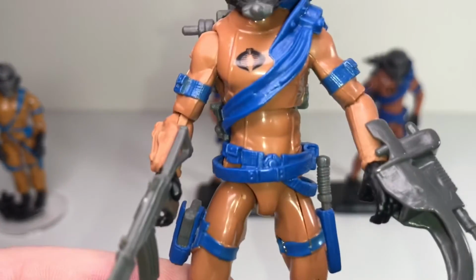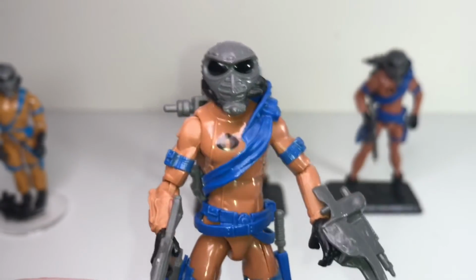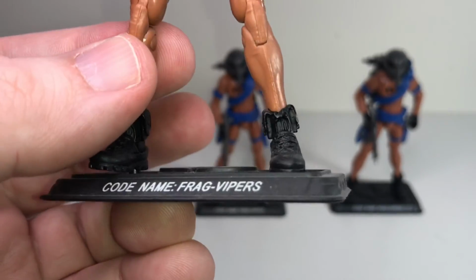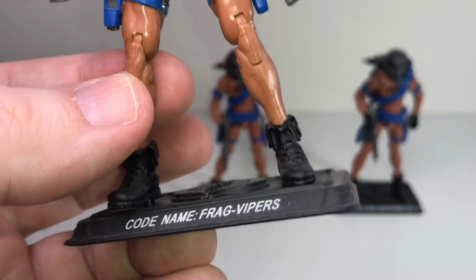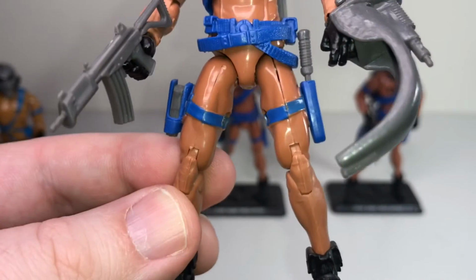But then the body, it doesn't have the potato sack look that the vintage one had, but it's got almost like a superhero look. It's spandex tight on this guy, and it's just bizarre looking. Look at how scrawny his legs are, and then he has those little anklet boots. I don't understand. It's just bizarre looking.